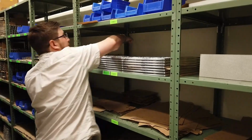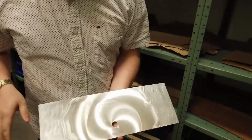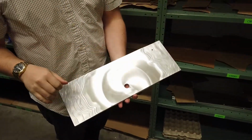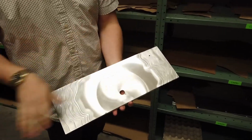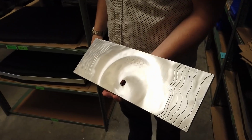One of my favorite designs is here. This is in the 1100 series. And you can see these lines. So this is what it looks like before it's been sanded. You see the machine marks. So that's what we're trying to get out with the sanding and blasting, is the machine marks from the mill.